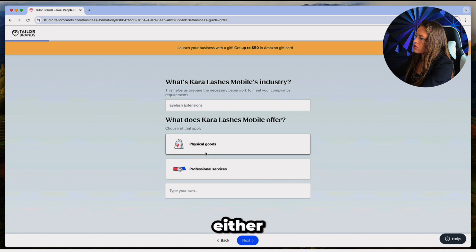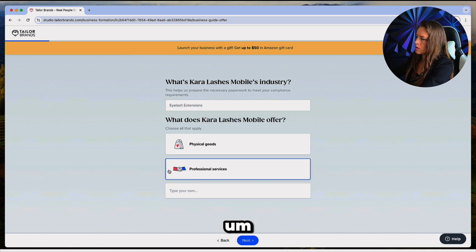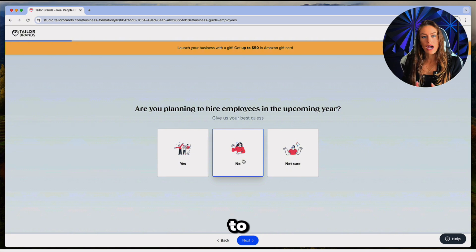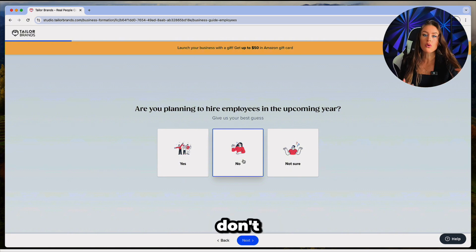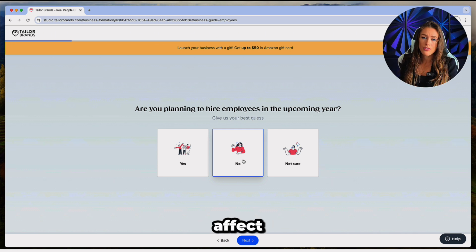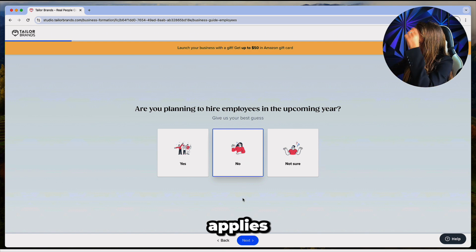And then are you offering either a good or a service? If you happen to be doing both or one of them, click what applies for you. And are you planning to hire employees? So let's just say you don't have employees, you file your LLC, and then you decide you do want to hire employees. It's totally fine. It's not going to affect your LLC, and you won't have to change anything. So just click what applies for you at the moment.